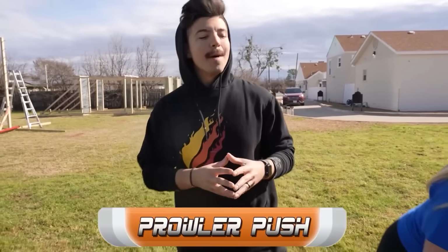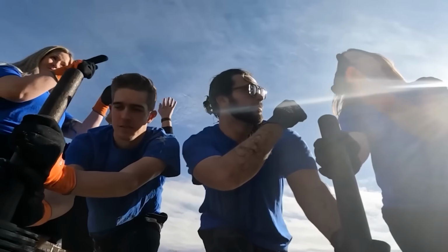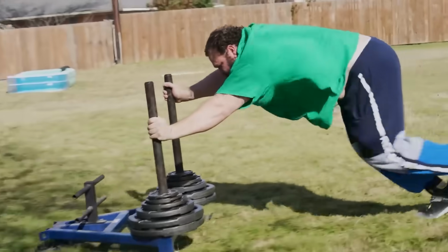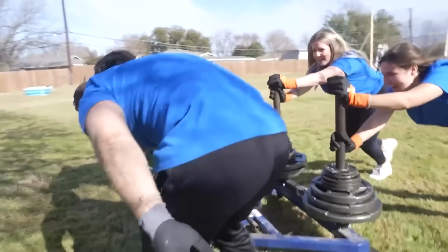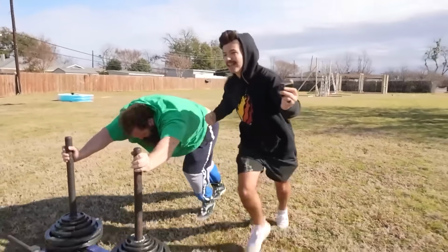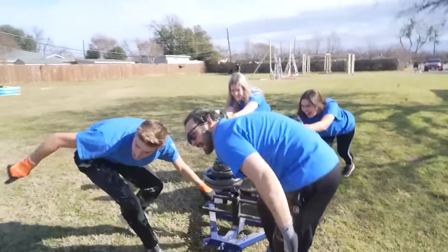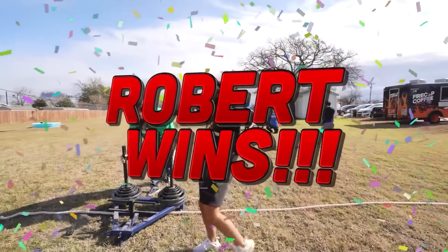This is the Prowler push. They have to push it all the way to the white rope. We have also added in a fourth normie, Rob. How does that make you feel? About the same. On your marks, get set, push! Give it a moment. Rob, come on, don't let these normies beat you. You're halfway. Teamwork! Yes! We're gonna win! Oh, come on! Sweet home Alabama! My cardio! Wait! Yes! That's it! It's the rope!